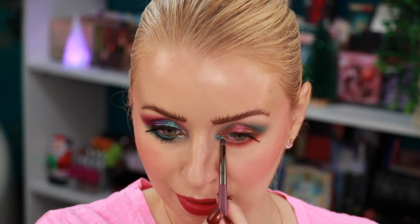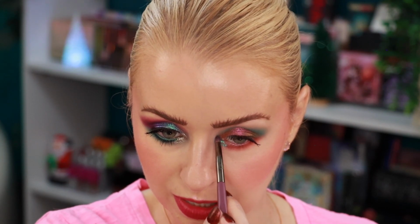Ooh, I like that. Okay, guys, I'm going to go take care of the finishing touches. I'll be right back to show you this completed look number 3. Okay guys, so here's the completed look number 3. Really love the way this one turned out.